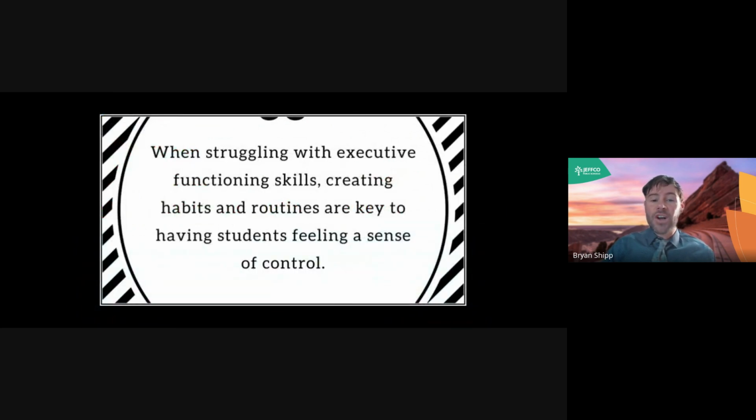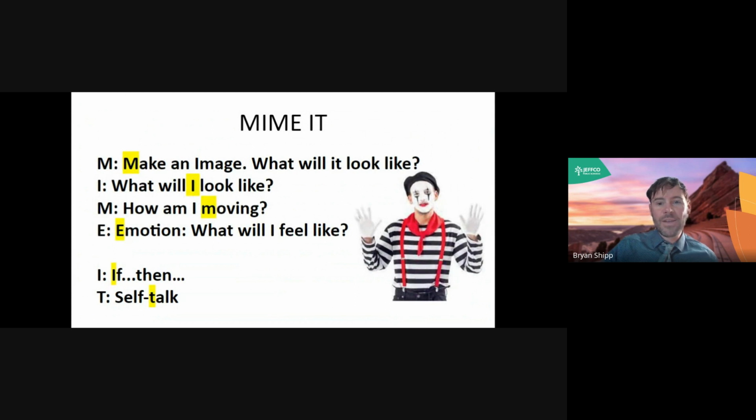Habits and routines are key to having students feeling a sense of control. And so that's what we're going to get into a little bit now, as some of those habits and some of those strategies that we can really take advantage of. So one strategy that I have taught with small groups and then also with whole classes is Mime It.